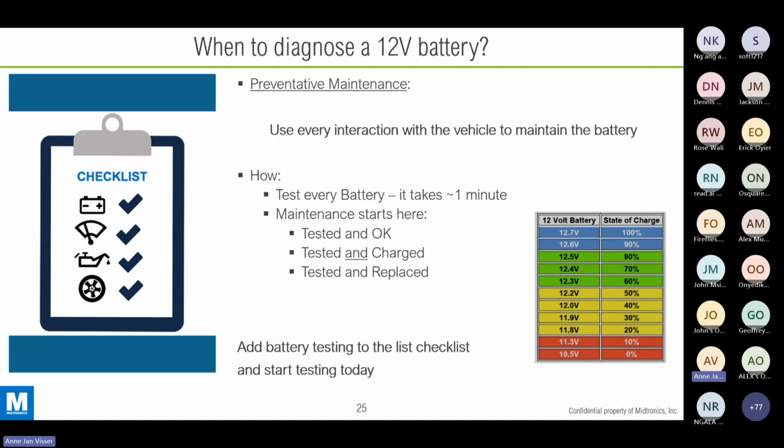However, what you want to prevent as well is a breakdown. And I have a next slide about that as well. But again, what we call preventative maintenance within Metronics is that every chance you have when the vehicle enters your workshop, perform a battery test. Why? It takes not so much time.